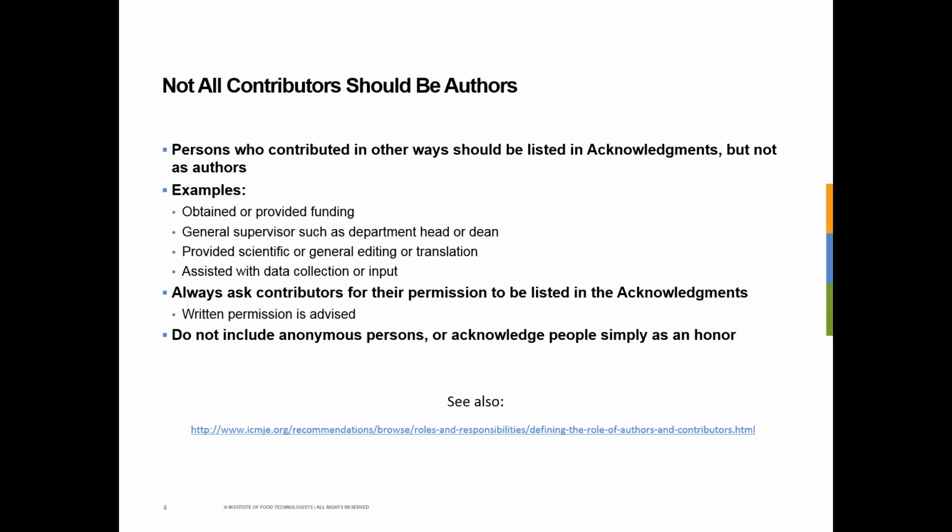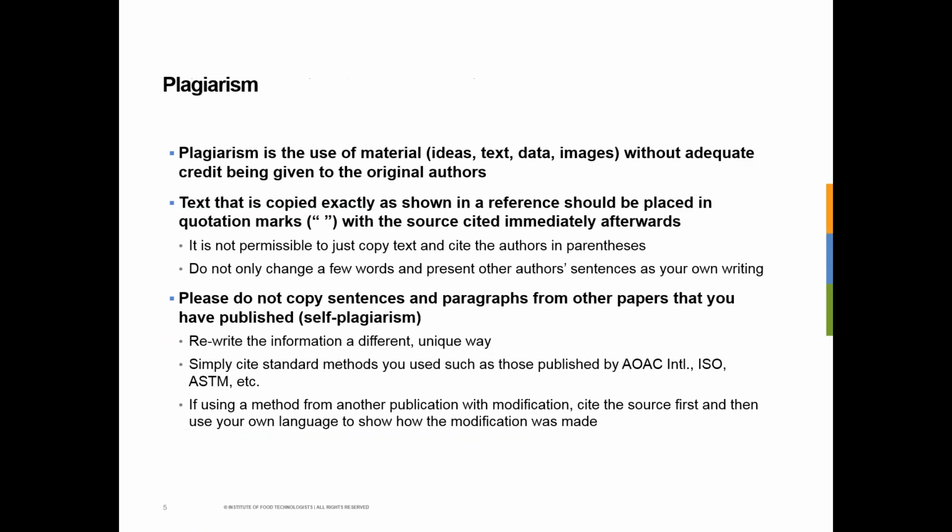But always, please ask people if they mind being listed in the acknowledgements, because sometimes names get put on there and people don't realize that their name is going to appear in the manuscript at all. Don't acknowledge people anonymously, or just acknowledge people because you honor them or you want to flatter them. It should only be people who contributed somehow in getting the research completed.